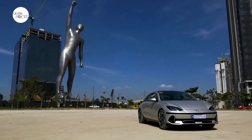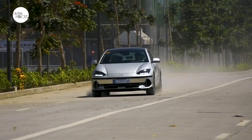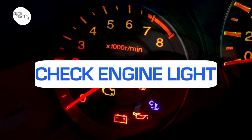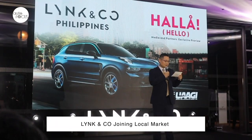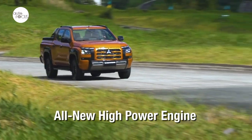Starting off with the reviews of two vehicle models presently in the local market, an electric sedan from Hyundai, the IONIQ 6, and a compact SUV from Maxus, the D60 Pro. On Autopedia, we'll talk about checking an engine light. And together with the latest news and developments in the local auto industry, we shall have the highlights of the all-new Mitsubishi Triton launch as our special feature.